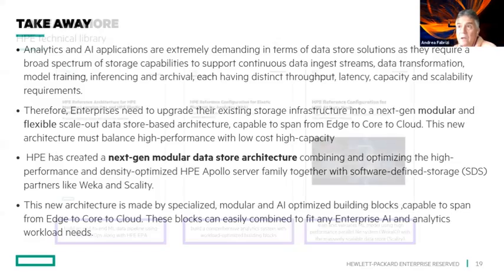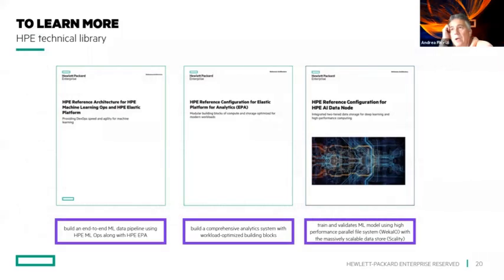The last slide is something from our technical library, if you are interested. We have a lot of technical reference architectures explaining how to implement machine learning in different environments, or how to use this solution, etc.